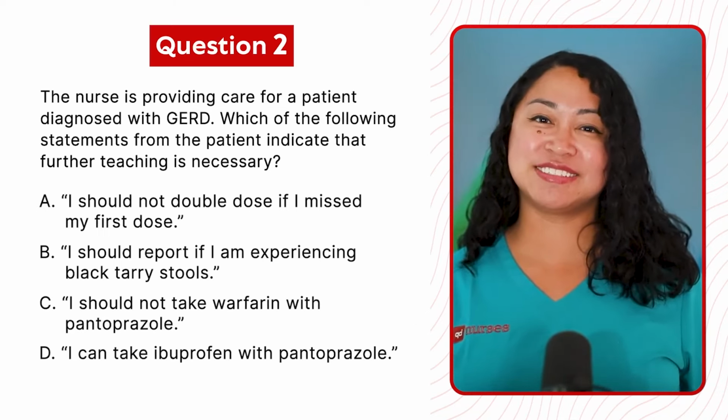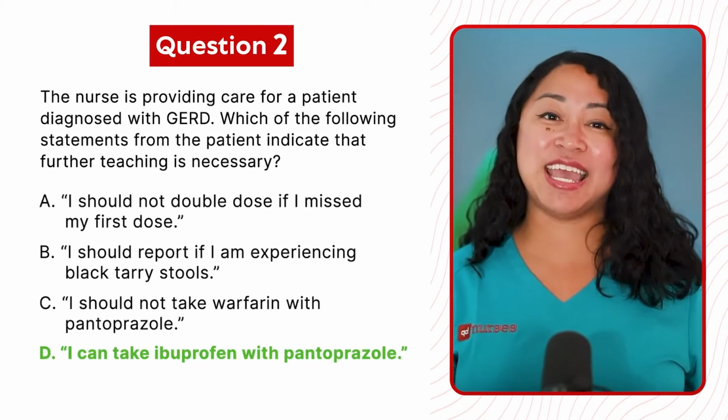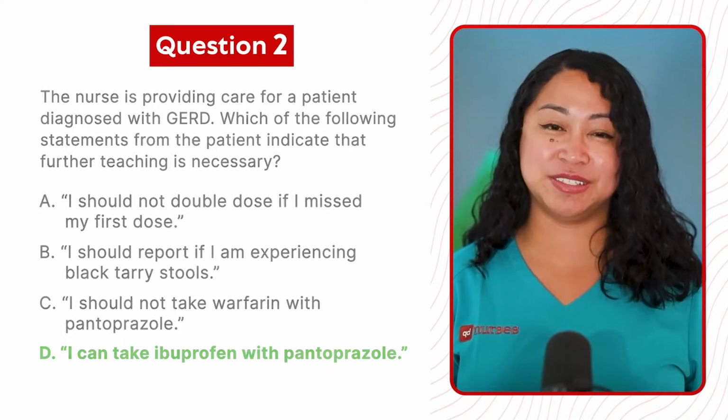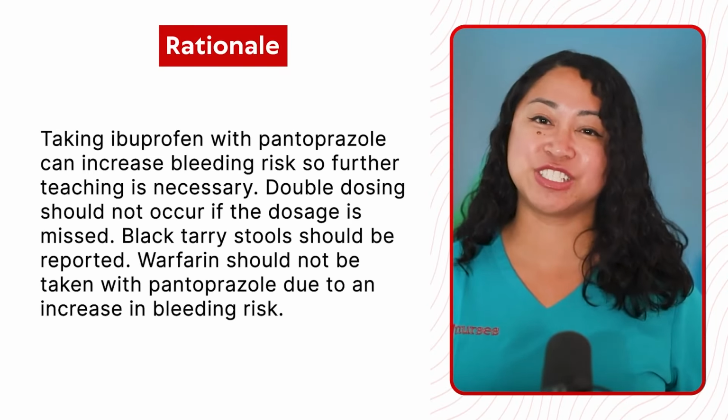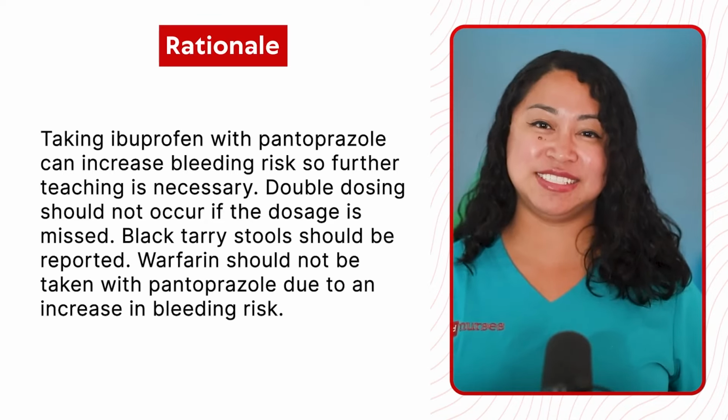And the correct answer is D. I can't take ibuprofen with pantoprazole. Rationale: taking ibuprofen with pantoprazole can increase bleeding risk, so further teaching is necessary.